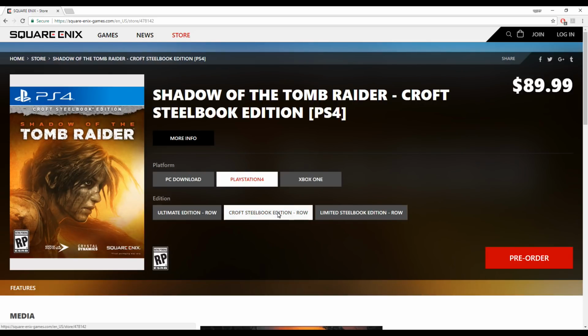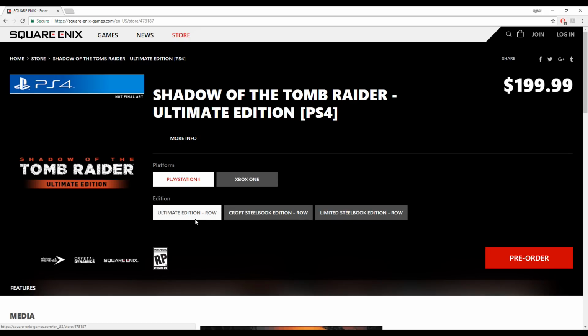Moving on, we have the Shadow of the Tomb Raider Croft Steelbook Edition. You'll notice that the box art is now changed, and it does include the Season Pass, which I'll talk about in the Ultimate Edition. So they're valuing their Season Pass at $30. That's pretty comparable based on what I've seen from other collector editions, so I can't fault them for that. But let's take a look at this new trend of these $200 collector editions.